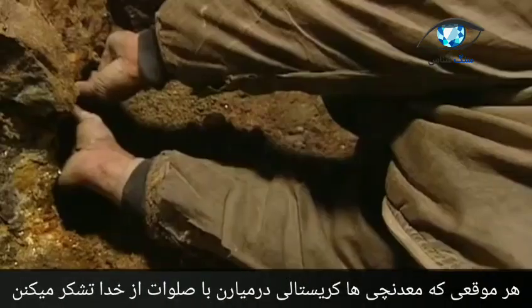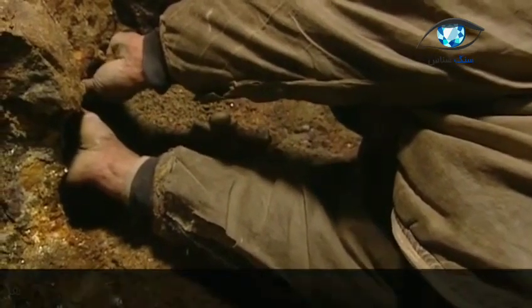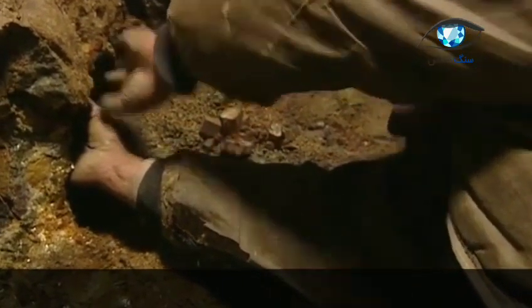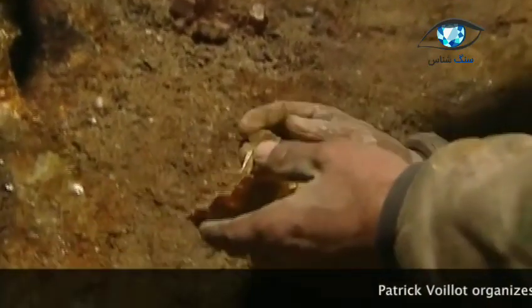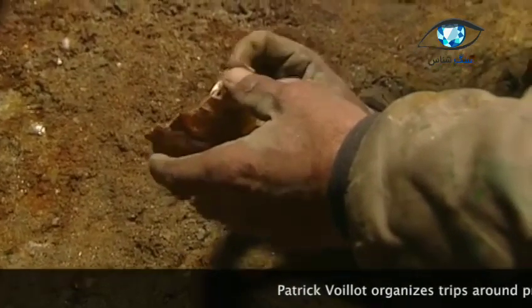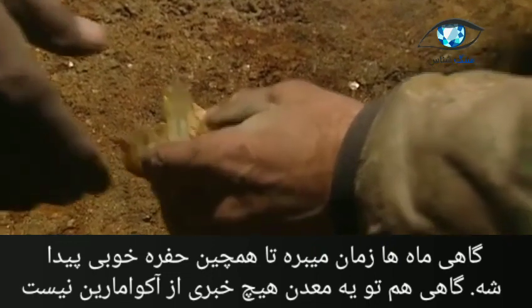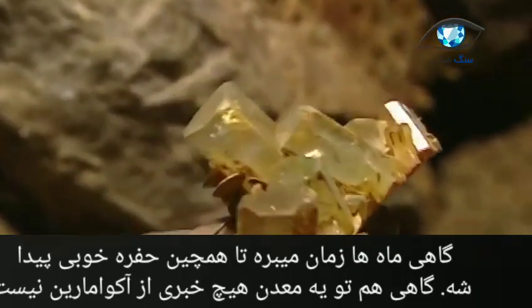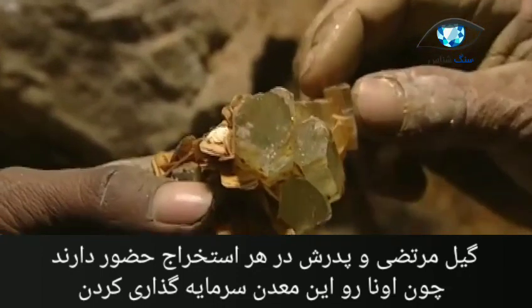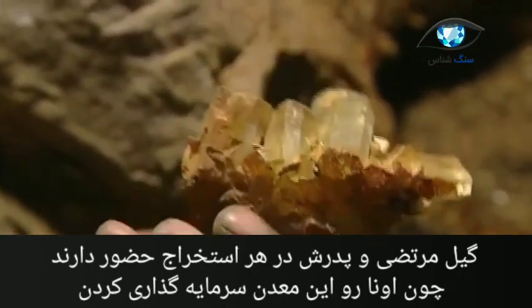Each time a crystal is taken out, the miners say a prayer of thanks. Nature is a capricious beast. It can take months of work to open up a pocket of aquamarine like this. Some tunnels never produce anything. Either Gulmultaza or his father is present for every discovery because they have invested the most in this tunnel.